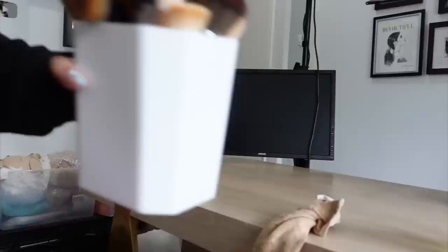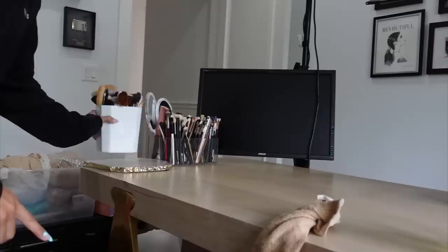Some more of my brushes, so I just put them in this container from the container store. And then also our sponge, which this one's pretty dirty, but this is our sponge.